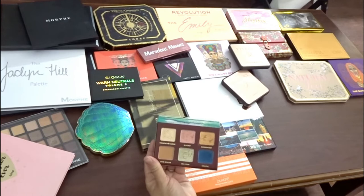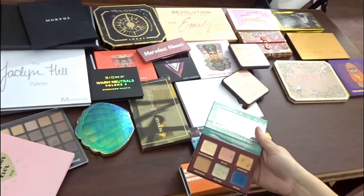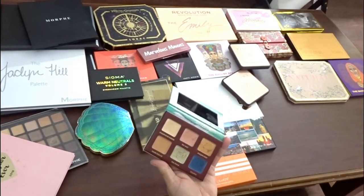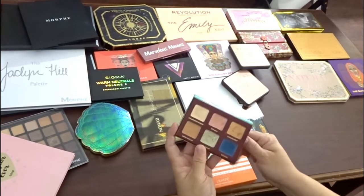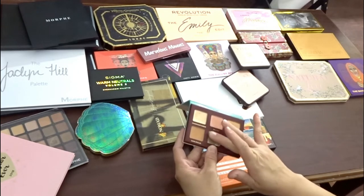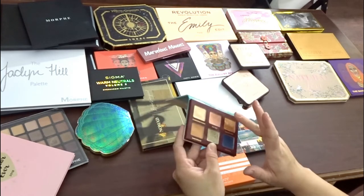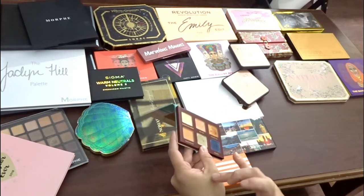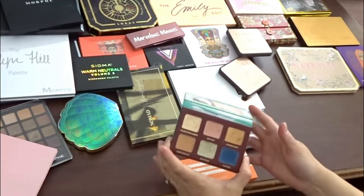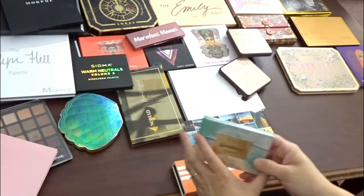This was in one of my subscription boxes. It's really, really pretty. The colors are beautiful, but I don't reach for this. I do have similar colors. I think the only color that I might not have is this Seafoam. It's a really, really pretty color. But I have so many palettes. I need to make room. I got way more coming in, but I just don't reach for it. So I think I'm gonna go ahead and pass this one along.